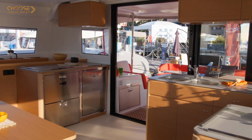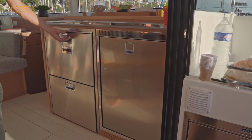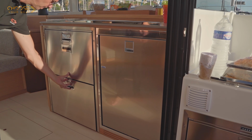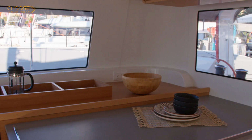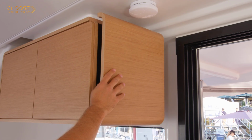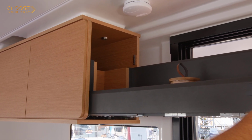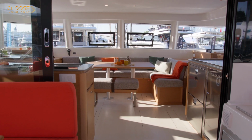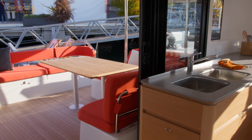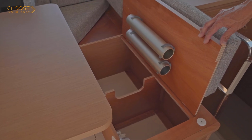Onto starboard, we will find all the cold volumes. We have this standard fridge here. Up front, we have either a very large storage area or a second fridge or 2-drawer fridge-freezer combination. On top of all those fridges, we will find a large countertop, a very smart sliding opening upper storage, which you can access very easily. So another very smart solution. So in this XS14 main saloon area, you will really find a lot of light, a lot of space, and plenty of smart solutions and lots of storage.